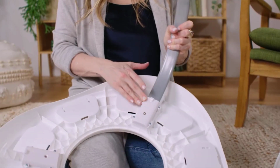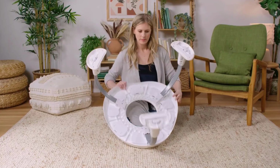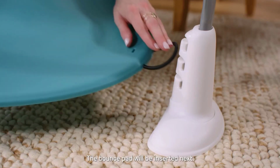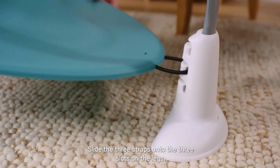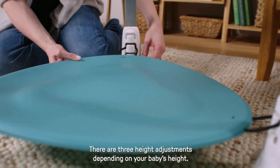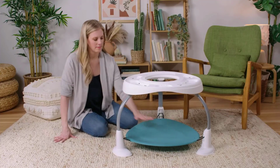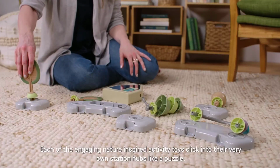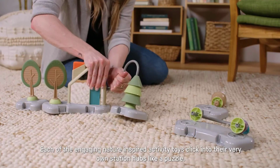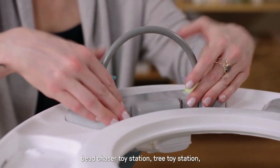Jumper mode, 6 to 12 months, allows baby to access all the activities with its 360 degrees rotating seat and ultra plush supportive seat pad. Remove the jumper base for activity table mode, 12 to 24 plus months, which comes with a toy storage bag to keep toys organized. Both modes feature 11 engaging, nature-inspired activities with lights and sounds. As your little one gets taller, the jumper features 3 adjustable height positions that grow with baby.